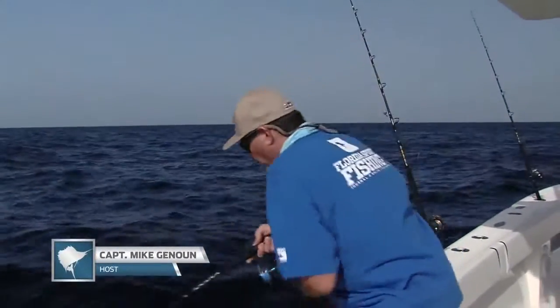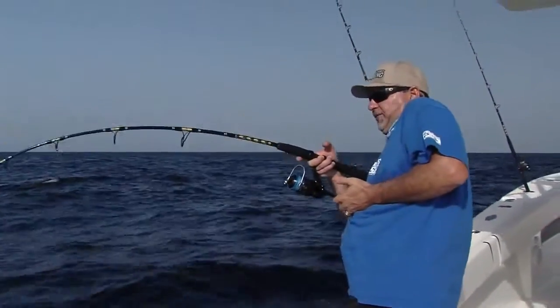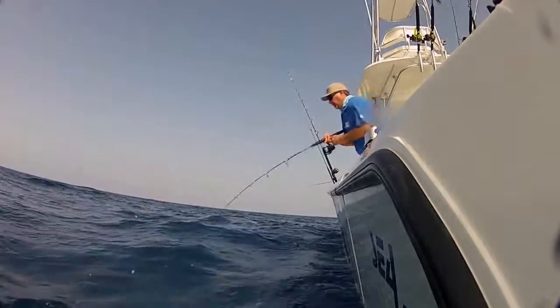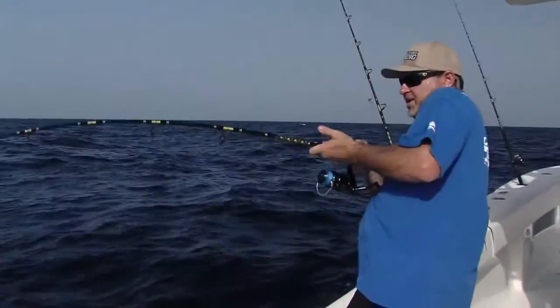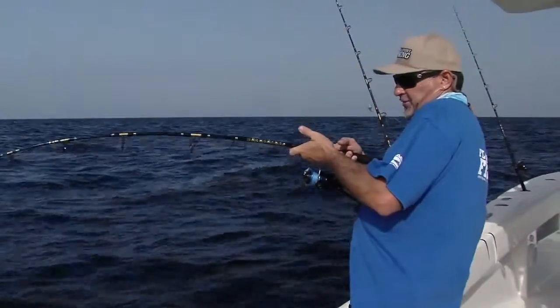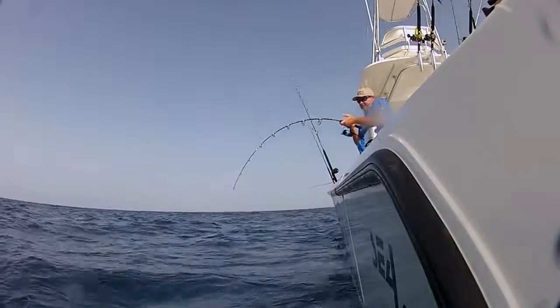Hey, welcome back to Florida Sport Fishing. We're off of West End and we're hooked up. Doing a little bit of reef fishing, fishing with some bait, some vertical jigs, just put some grouper in the boat. It looks like we got a cuda that slammed my jig.